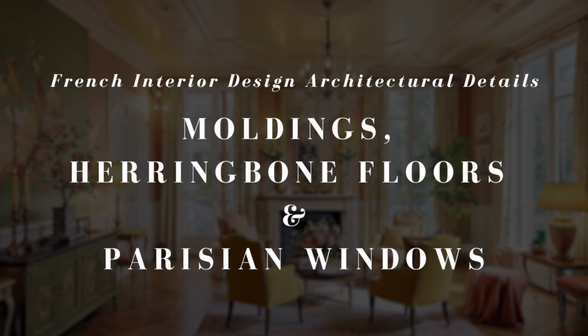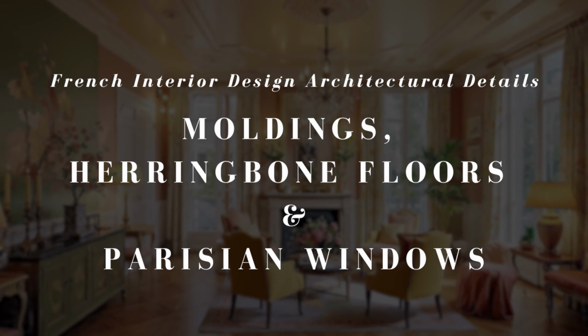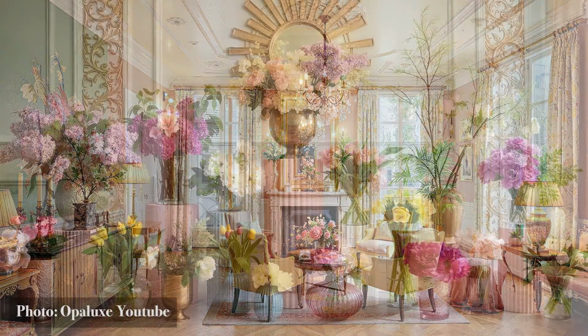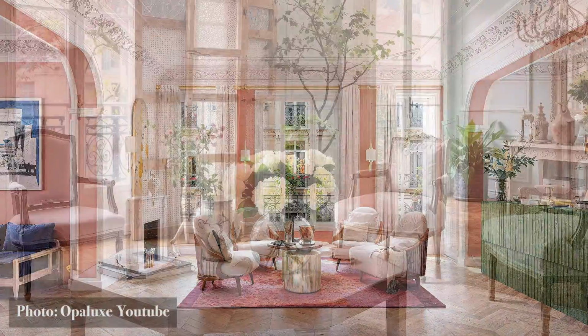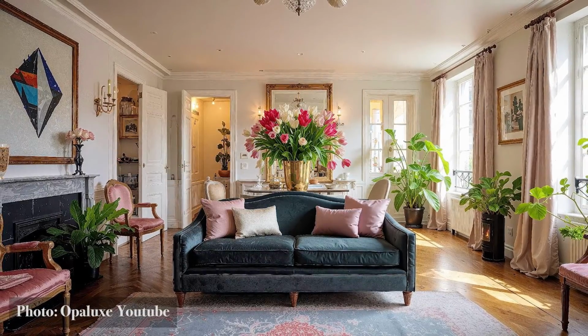French interior design. Architectural details, moldings, herringbone floors, and Parisian windows. The heart of Parisian timeless decor begins with architectural elements that frame the entire experience.